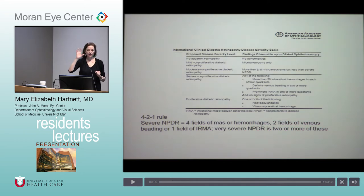So we used to think of the seven standard fields: one was centered on the optic nerve, two was centered on the fovea, three was temporal, then four, five, six, seven were in the quadrants around the arcades. I don't think anyone really does that very often, and I don't think you can get by with less than that now. When we do a montage, we kind of get that picture, but basically those four, five, six, seven fields around the arcades are the ones that we use to characterize the severity of retinopathy.